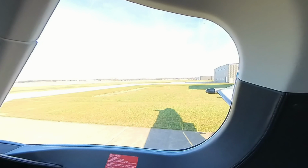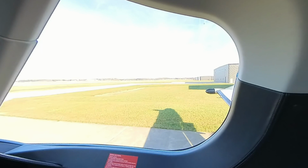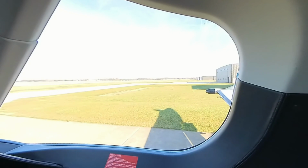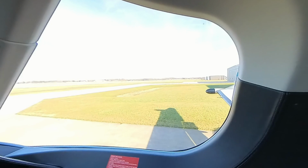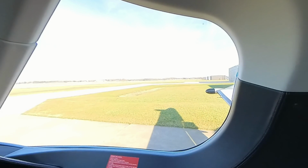921 November Golf, I am holding for release. Cleared to Greenville as filed. 3000, 230 in 10 minutes. Departure 132.05, squawk 7207, and I'll be using runway 9. Alright, 3000, 132.05, 7207. Let our guys know I'm on our way.